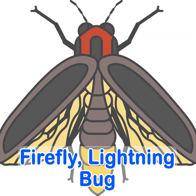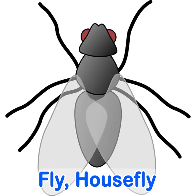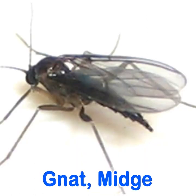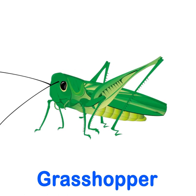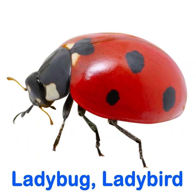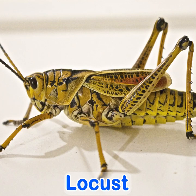Firefly or lightning bug. Flea. Fly or housefly. Gnat or midge. Grasshopper. Hornet. Ladybug or ladybird. Leech. Locust.